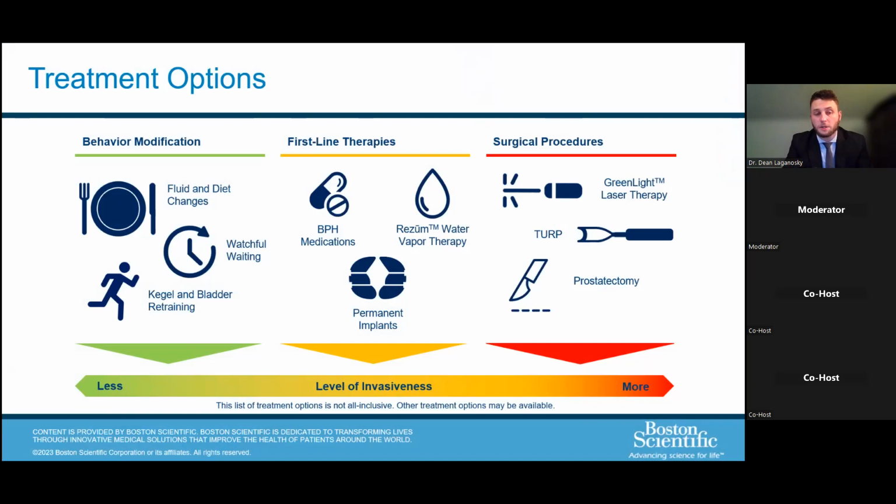So as we go through the different treatment options, a very broad overview, there are behavioral modifications. These are things like changing your diet or fluid status. There are some ways to strengthen some of the muscles or retrain the bladder. And there are ways to track how we're progressing in terms of our urination. Then we have different first-line therapies. These are things that don't require general anesthesia or would be less invasive options for treating. These are everything from medications to help to address the prostate gland to steam therapy of the prostate, which is Rezūm Water Vapor Therapy, or permanent implants such as UroLift. There are also surgical procedural options that range from green light laser therapy to standard or traditional shaving of the prostate, TURP, aquablation, prostatectomy, which is a more incision-based surgery to address the prostate gland and its enlargement.